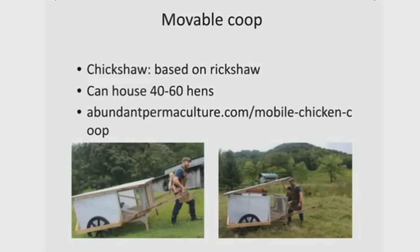It's like a wagon that's being pulled, you know, like usually in Asian countries. Like transportation. And this one can house 40 to 60 hens, according to him. Look pretty. And this is a pretty cool design.